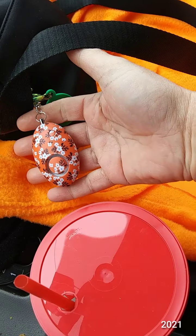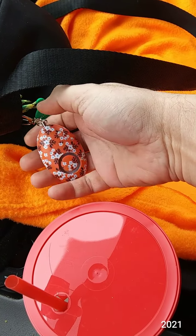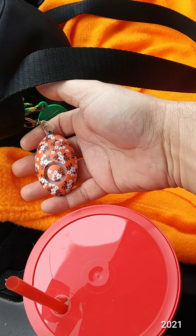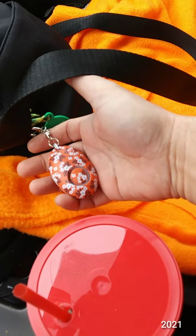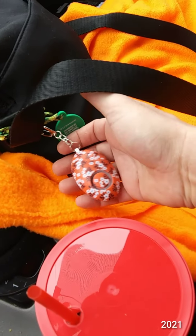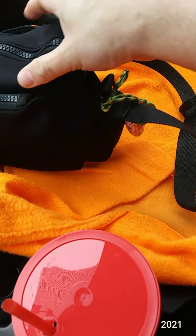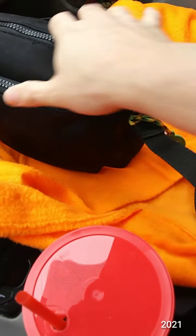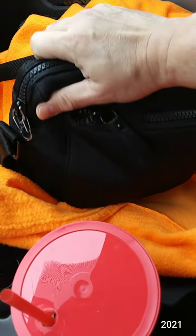I have done a separate video on this. One thing I didn't think about, which might work, is if a dog is possibly going to attack you and is growling, you can pull this and maybe that'll deter them. So interesting. I have set this off by accident so many times because I used to keep it on me, but now I just keep it on the bag.